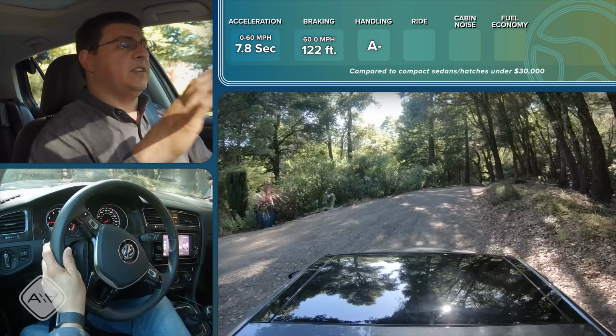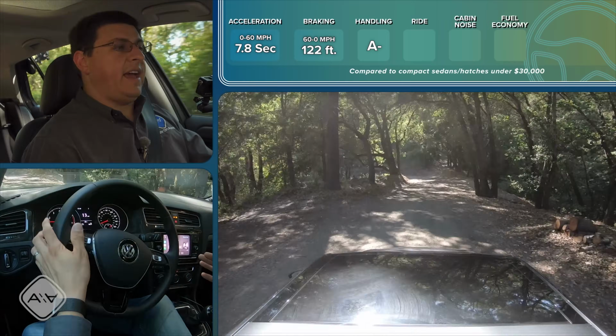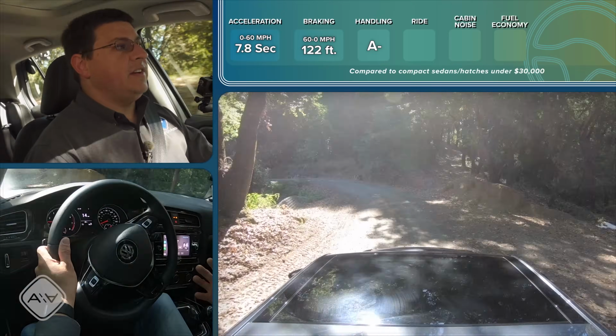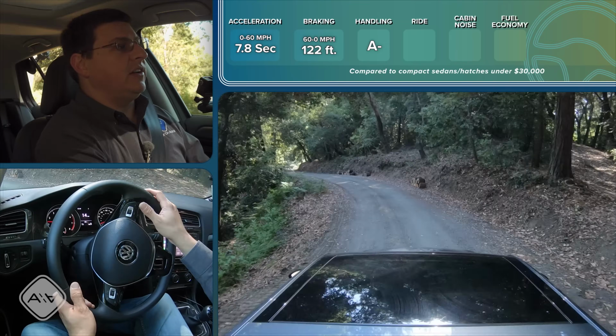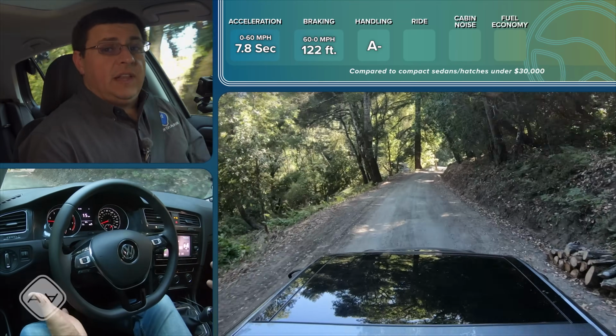Out on a rougher road like the gravel road that we're on here, the Golf is not rock hard. So if you were concerned that having a European style suspension or a German design suspension would mean that the Golf is going to be punishing and unforgiving out on rough roads, that really isn't required in a vehicle like the Golf because of the light curb weight.